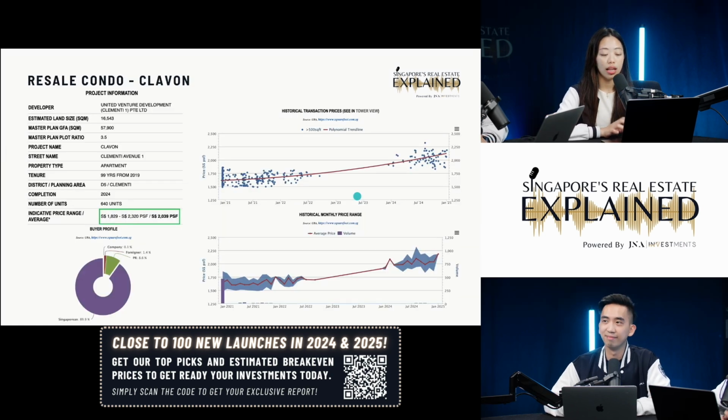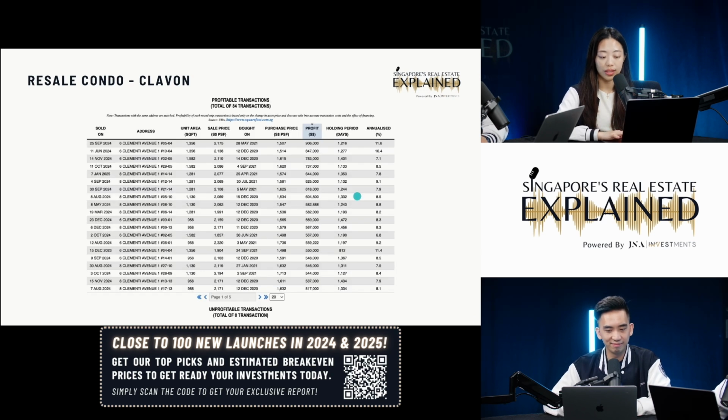Okay, so next thing we'll look at is Clavon. I think this is a better comparison because it's one of the newer ones as compared to Clementi Canopy. Looking at their profit margin, you will see a shorter time period, but similar profit to Clementi Canopy. From 2021 to 2024, quite crazy because one of our clients also bought into their 4-bedder. Yes, indeed. Over a period of 3 years, the 4-bedders actually make a very, very healthy 8 to 900K in terms of profit.